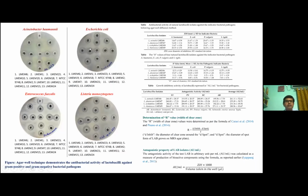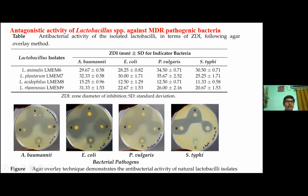And from the agar overlay method we determine R, and from the agar well method we determine bacteriocin activity in the form of arbitrary units per ml, which is zone diameter of inhibition multiplied by 1000 divided by the volume taken of culture filtrate. And R is the inhibition zone diameter minus the diameter of the spot of Lactobacilli, divided by 2. This is R.